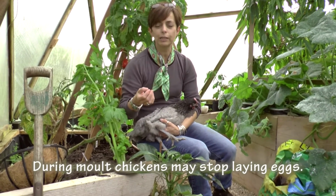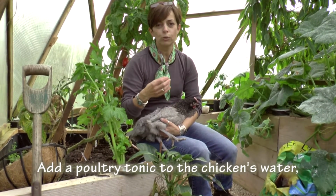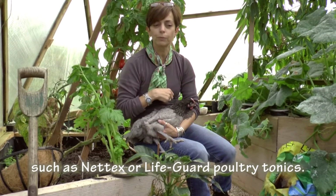You do need to give them a little bit of extra feed then. You need to add a bit of poultry tonic to the water. A good quality poultry tonic such as Nettex or Lifeguard is fine. Give them some extra vitamins just to help them grow those feathers.